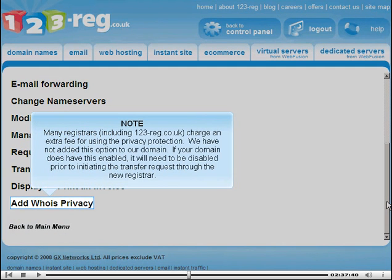Many registrars, including 123reg.co.uk, charge an extra fee for using the privacy protection. We have not added this option to our domain. If your domain does have this enabled, it will need to be disabled prior to initiating the transfer request through the new registrar.